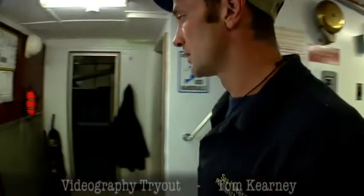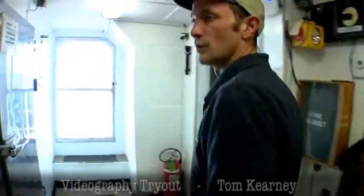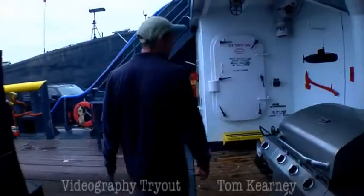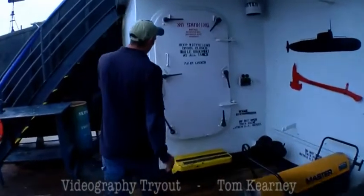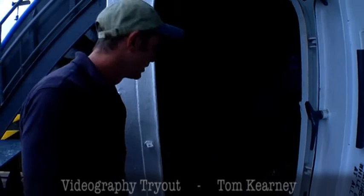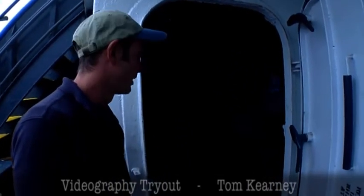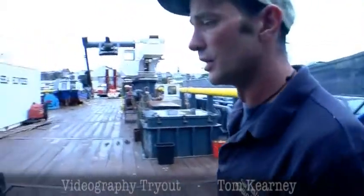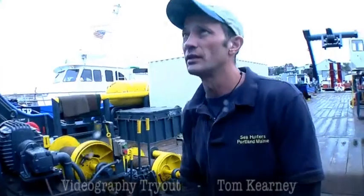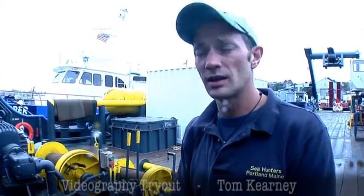Right, so we'll take a walk outside. Looks like the snow has stopped. Well, this is our paint locker, general gear storage, scuba gear, life jackets, painting equipment, any extra things that we don't want to have exposed out on deck. We installed a grill so that we're not always cooking inside. It can get a little hot inside depending on the weather, even though we do have air conditioning and heat.